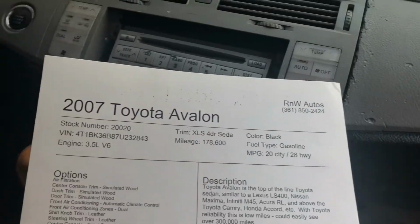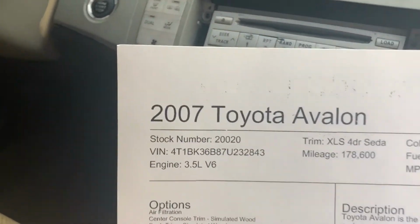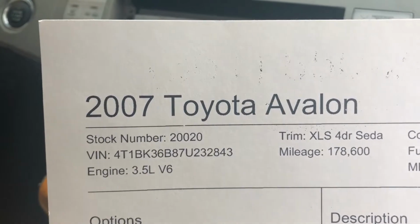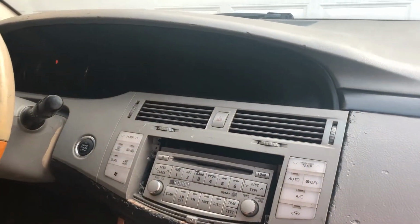This is a Toyota Avalon Limited, so it has some neat features such as the adaptive cruise control. And as I said, since I bought this as the cheapest Avalon I've ever seen at auction, I am also selling it for the cheapest I've ever seen. $29.95 as is. Has 178,000 miles, but these things have gone for quite a lot more. I mean, I've seen them at auction over 300,000 miles.